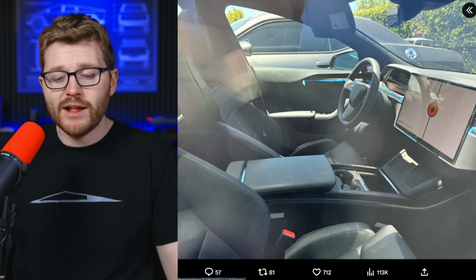Now, maybe there is a chance here that there's something here that we haven't seen. Maybe it's got the 48-volt architecture. Hopefully it's got steer-by-wire. Something under the hood would be great. Maybe it's some super long-range version.